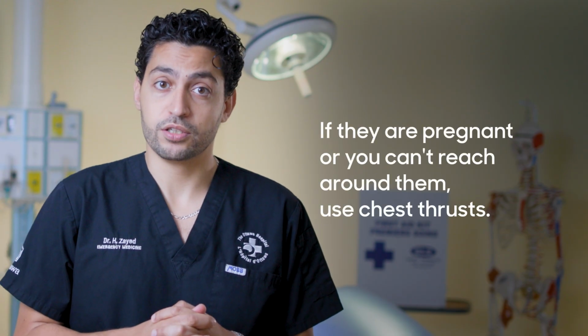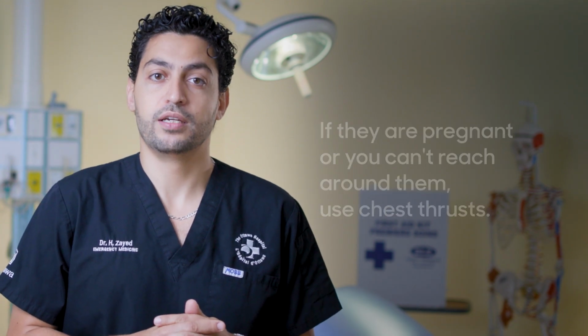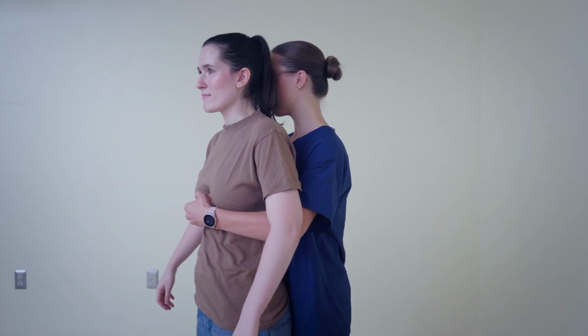If the person is pregnant or you can't reach around their stomach, you'll use chest thrusts instead. Stand behind them and place your fist in the center of their chest, right over the breastbone. Cover your fist with your other hand. Pull straight back toward you with firm, quick thrusts. Repeat until the airway is clear or they collapse.